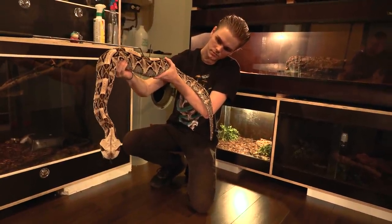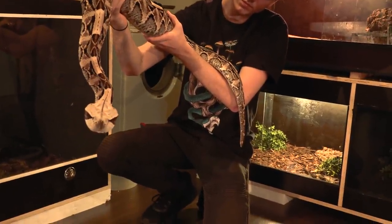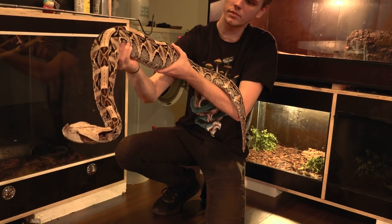The tongue is really going. He's calm. Look how close their eyes are together compared to the width of the head.